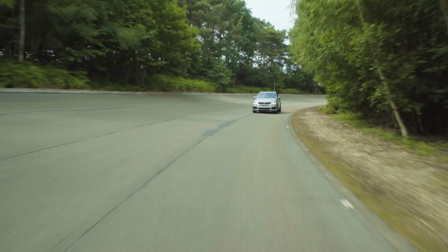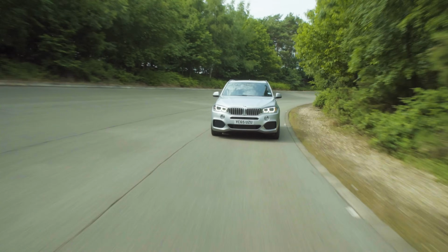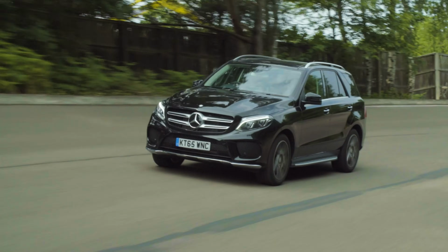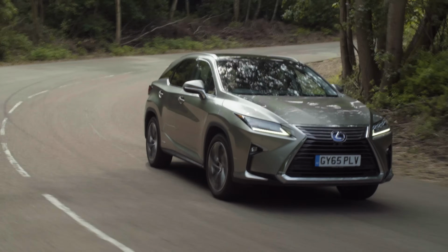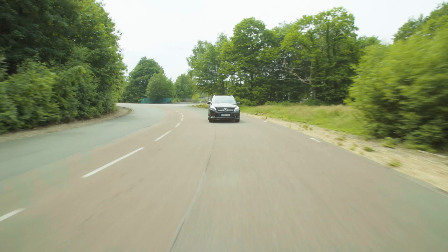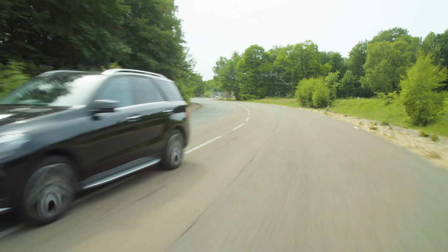Also, rather than a big V6 engine, it has a 2-litre 4-cylinder from the Mini. This Mercedes though, it has a good old-fashioned 3-litre turbo diesel. Thing is, the electric motors in hybrids give them instant thrust, but we want to find out if this is enough to keep them ahead of the traffic.